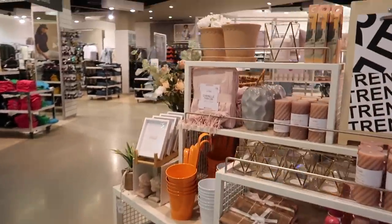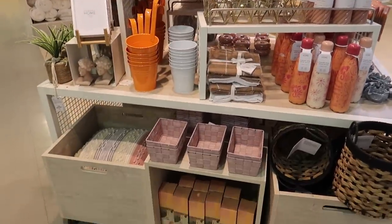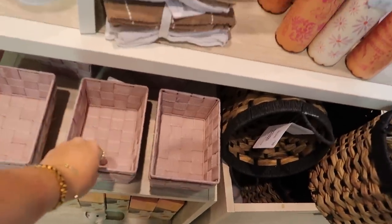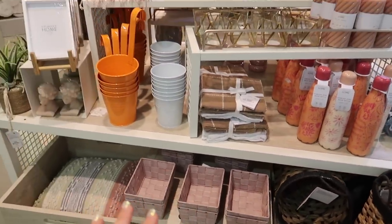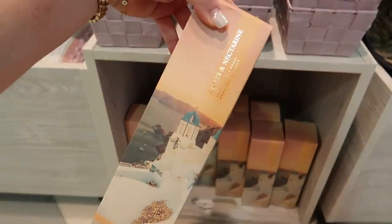So we've got quite a lot of pink going on. I appreciated summer and spring. Got a little bit more pastels over here, a bit more neutrals, which I'm liking. These sort of dusky neutrals. I find it goes from pastel to dusky neutrals, which is quite nice. We've got this diffuser here, which is amber and nectarine.